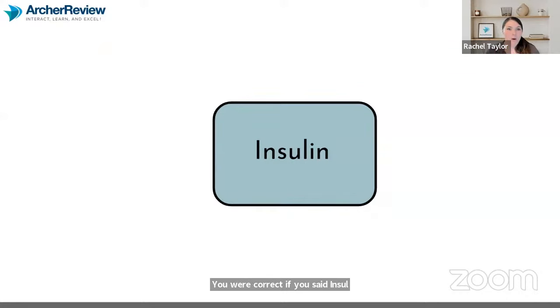Insulin is responsible for making sure that we can utilize our carbs correctly, that we can get glucose inside of the cell. Because what insulin does is it is going to open up the cell. It's basically like the key to the cell so that glucose can then go inside.